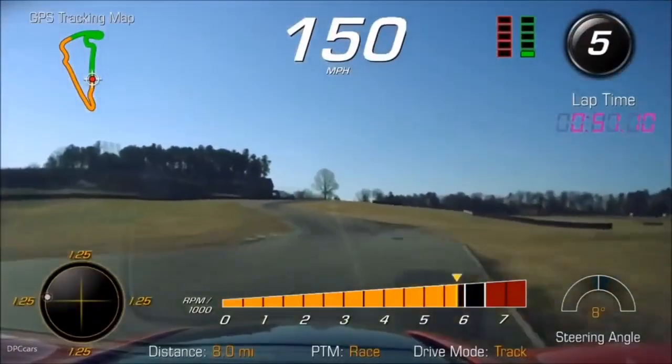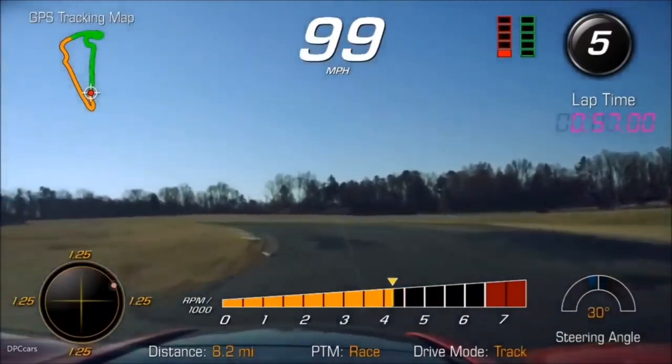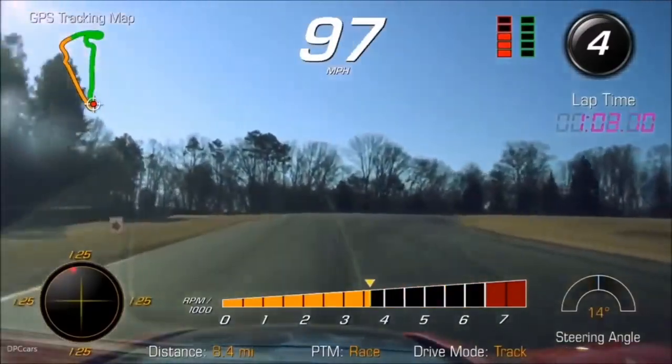Here's a video we found giving that example. You can see the driver's speed up top, and you can upload the track you're on with the GPS feature on the top left corner. Even shows the G-force of the vehicle in the bottom left, which is honestly just amazing.